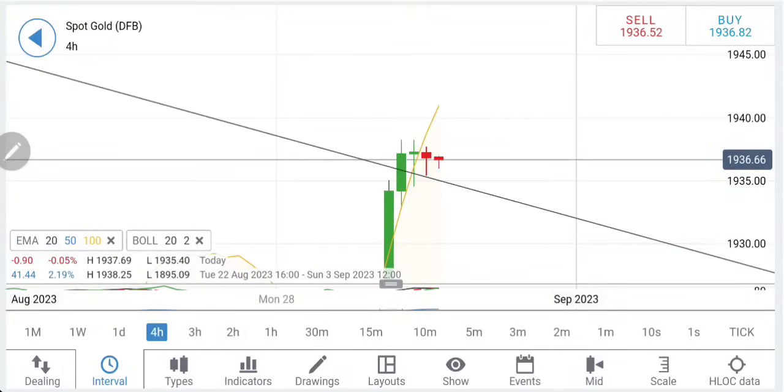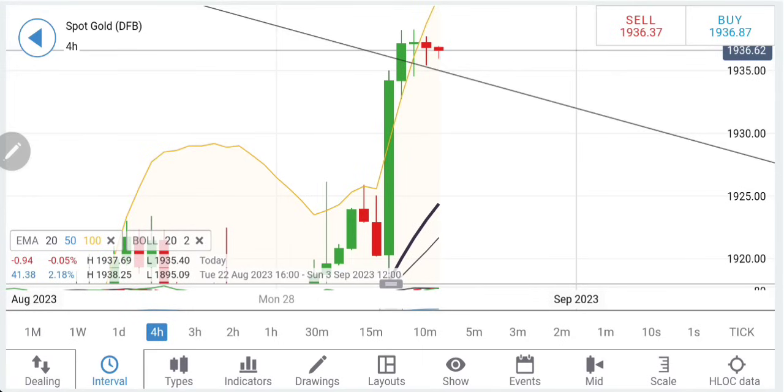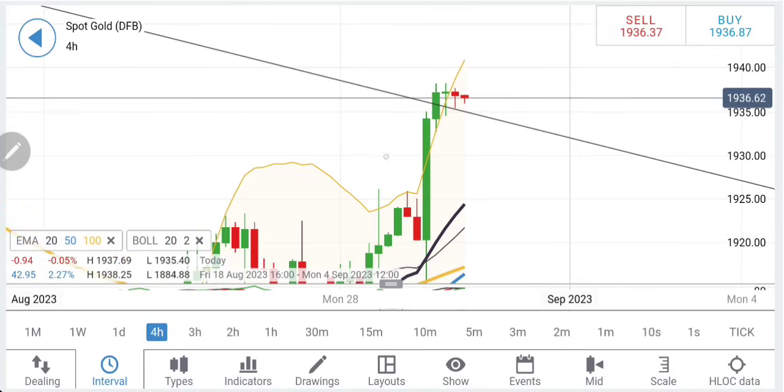Now on the 4-hour, similar is the observation. Possibly, see, because the day is long, the session has just started a few hours back. Once it stays below 1934, we may see it hitting 30 levels again. If it stays below 1934, that should be the first target, and that's a very good support now. Below that, we may look at again 1924, 26. Now this is the stronger support for the day. We have to watch carefully. Earlier it was the strongest resistance yesterday.